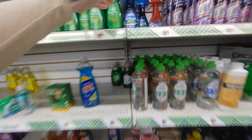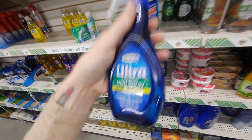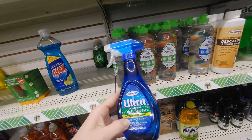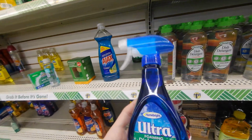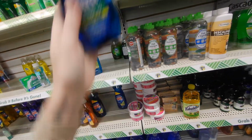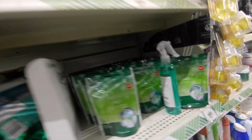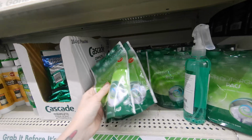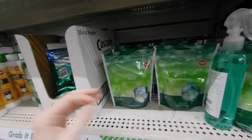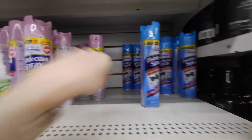Oh my god, I actually just got this one the other day, and my sister made me get it. But it actually smells so good. It smells so good, but it's so helpful for right before I put it into the dishwasher. It kind of loosens up everything, all the food. Dish detergent bags. Oh my god, I buy so many of these, and I put them in a big mason jar and grab one out every time I run my dishwasher. So good. Disinfectant spray, of course. Everybody could use some of that.